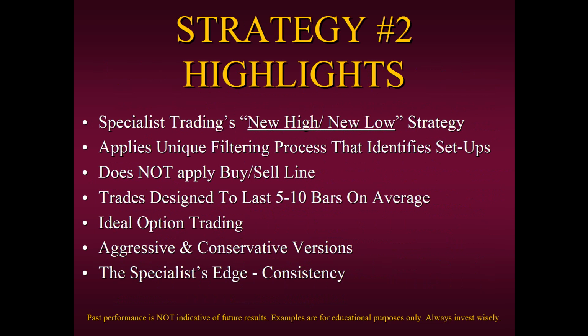Now let's give you some of the highlights of this particular method. We call it our new high, new low strategy. And the reason is because we've seen over time there's a high probability that after a signal is generated, let's say a buy signal, in a very short time a new high will be generated so that you'll be able to really take advantage of that. Think of that, having that edge of being able to buy and know with high probability that a new high will be generated after that in the stock, future, currency pair that you're trading.